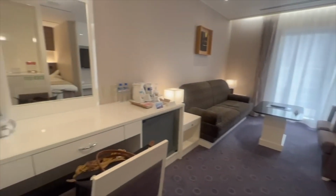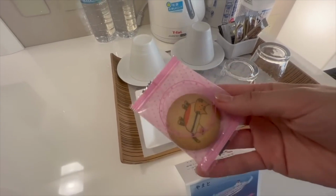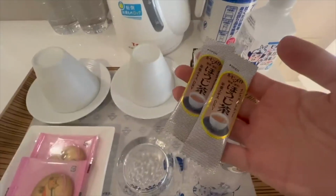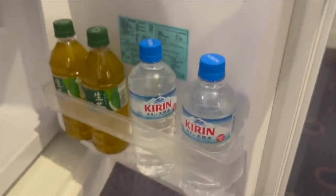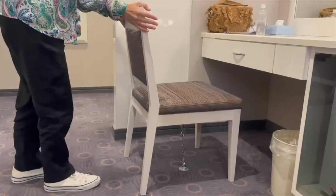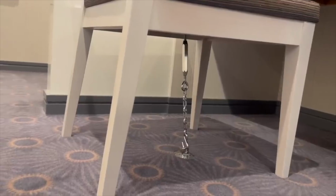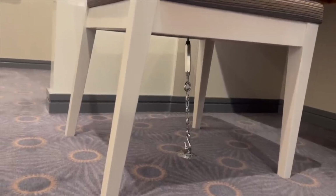Moving to the living room, look at this adorable tea set, complete with hojicha and exclusive ferry cookies. And yes, the mini fridge is stocked with complimentary water, perfect for unwinding. One detail I found fascinating, all the chairs on board are fixed to prevent any movement, even if the sea gets rough. It's a clever touch to ensure maximum comfort.